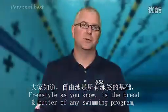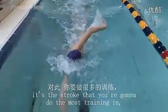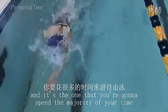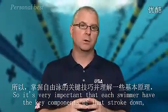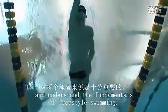Freestyle, as you know, is the bread and butter of any swimming program. It's the stroke that you're going to do the most training in. It's the stroke that the young swimmers learn first, and it's the one that you're going to spend the majority of your time and the largest part of the racing program doing. So it's very important that each swimmer have the key components of that stroke down and understand the fundamentals of freestyle swimming.